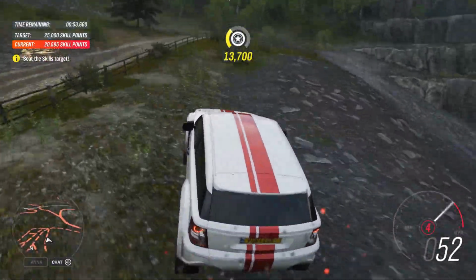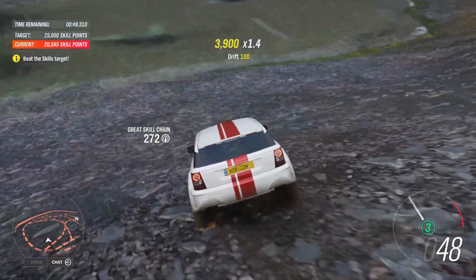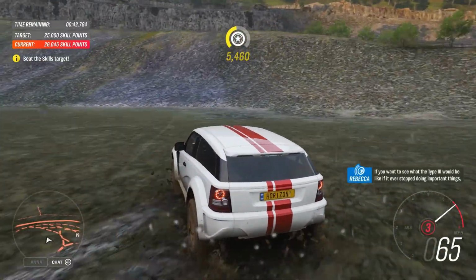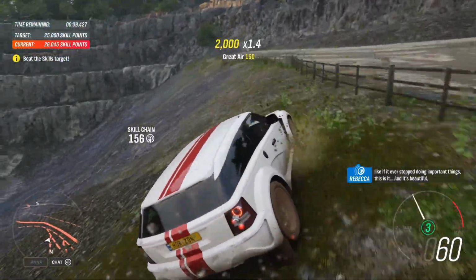Yeah, this is gonna be a lot harder than I was expecting it to be. If you want to see what the Type 3 would be like if it ever stopped doing important things, this is it. And it's beautiful.